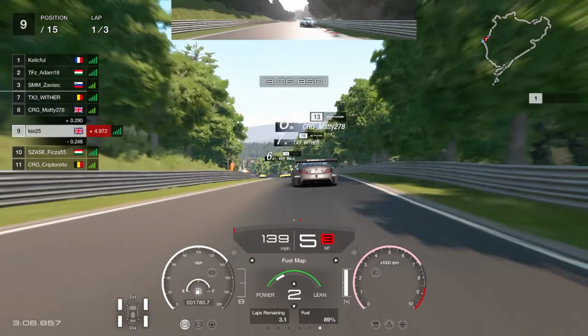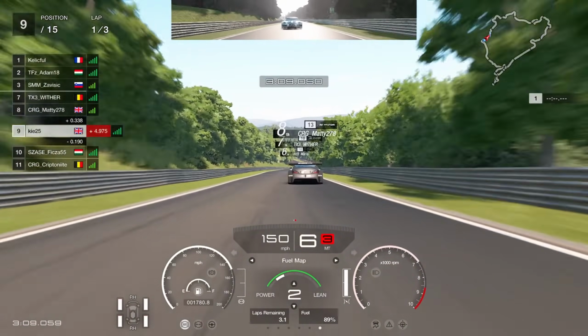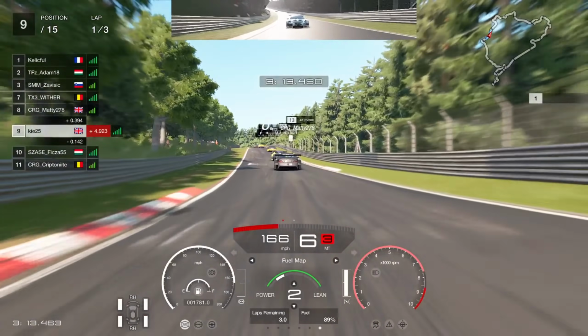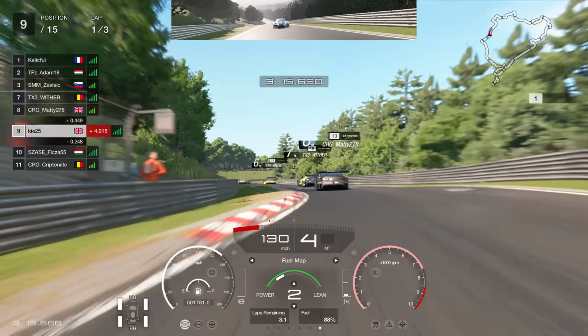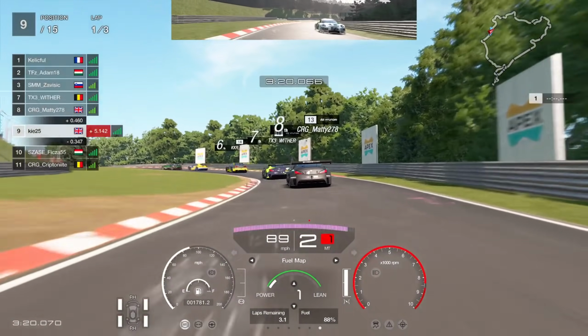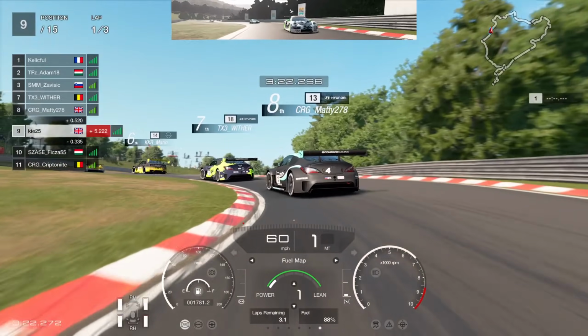So again, into mixture 2 there, saving the fuel as we follow down this downhill section again. The downhill sections were really good for saving fuel. You could really get the short shifting going, and use mixture 2 every now and again. And then through this corner here again, I have to say, I'm really enjoying this track.